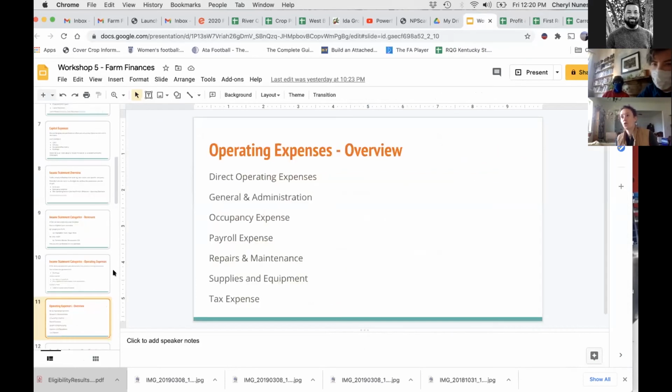Okay. All right. So hopefully this is useful. I went through and looked at what the big categories of operating expenses are when you're setting up your chart of accounts. This is stuff that we looked at already. It shows up everywhere. Like I was saying, they all tie together. These are all of the elements of running your business. So you spend money on those direct operating expenses like seeds. You spend money on the general administration. All right, we're going to go through this piece by piece.